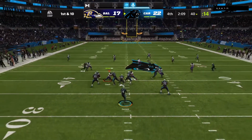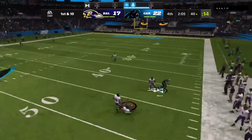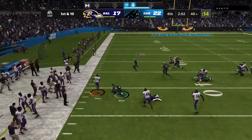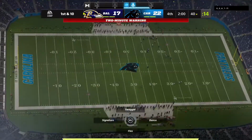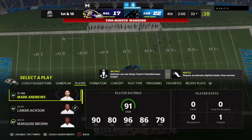Off of play action, Darnold. Now look at this. They get the turnover they needed. It's intercepted. Picked off by the Pro Bowler, Marcus Peters. And he'll get it all the way down inside the 35-yard line.